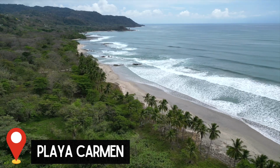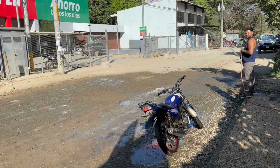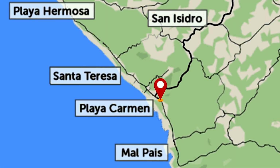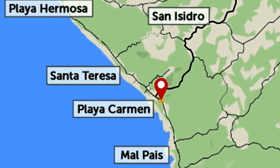Down here where we're staying is known as Carmen, or Playa Carmen. The roads are still dirt here, so it can get a little dusty. You'll even see people out watering in front of their businesses to help keep that dust down. If you continue north, you'll get to Santa Teresa, which has been paved since I was here, and just beyond that is Playa Hermosa. If you go south of town, you'll go to Mal Pais.